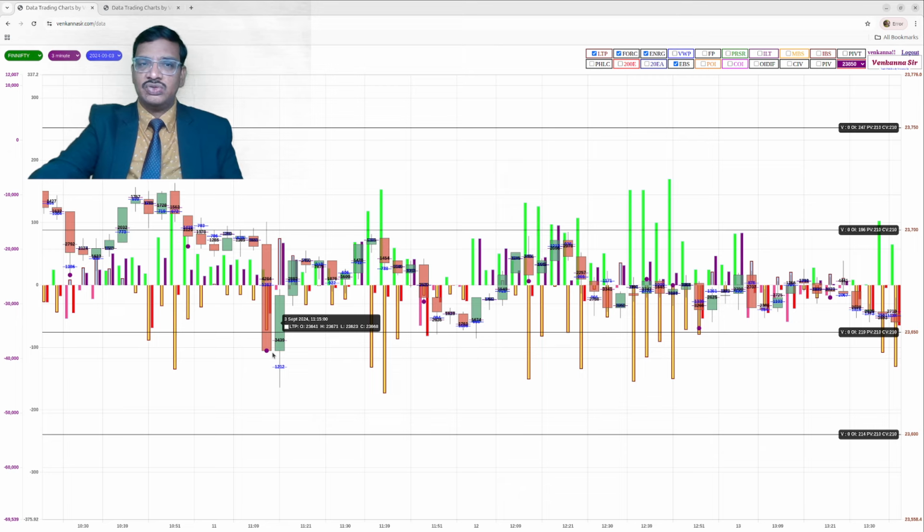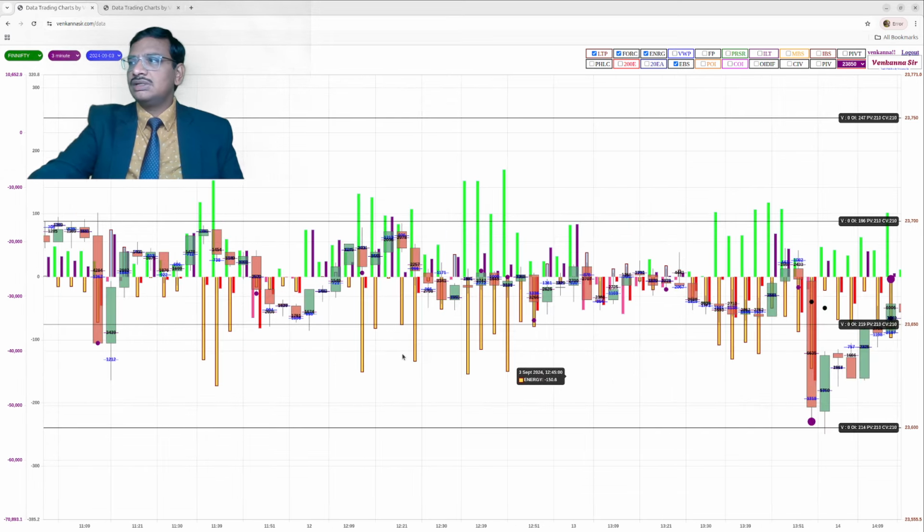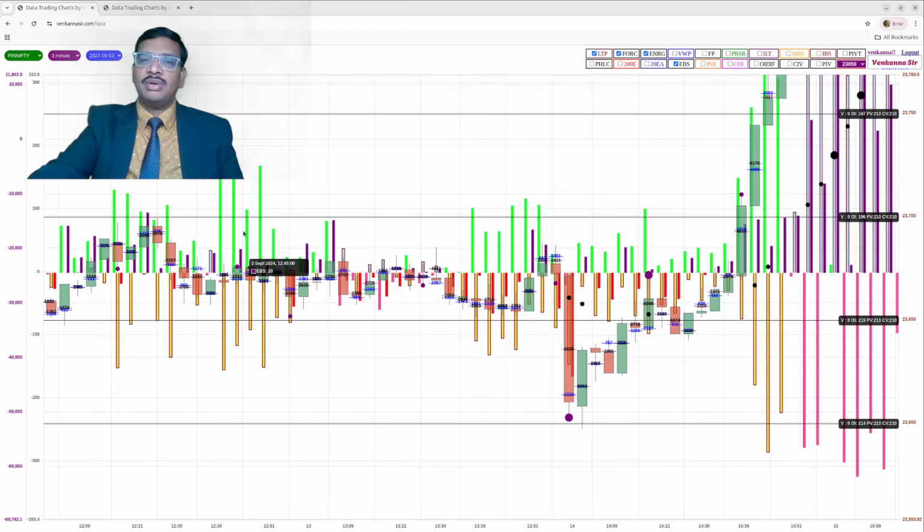Everyone will be in a panic situation. At that time they start buying. Again, they create a panic situation, and slowly they start to move towards the upside. When the market moves upside, we will get to know that with this indicator. See this, like this throughout the day the market keeps on buying.